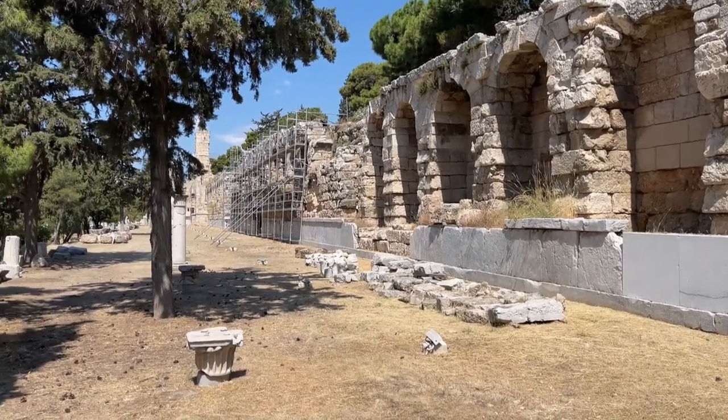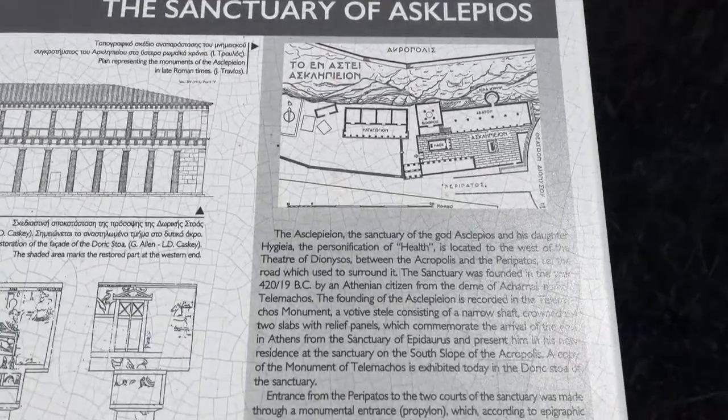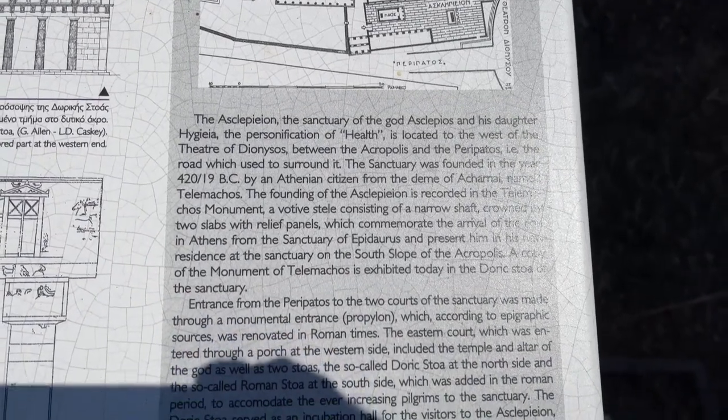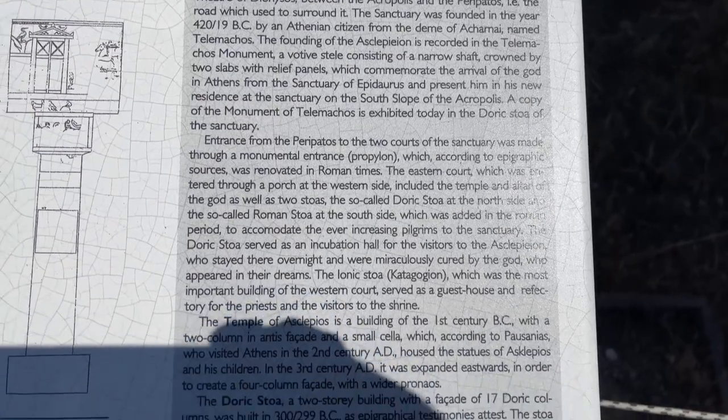That's it. Let's go on. Bye-bye. Okay, so this is the Sanctuary of Asclepion. Here's information about it. As always, pause as you need to.